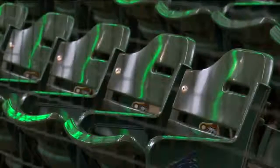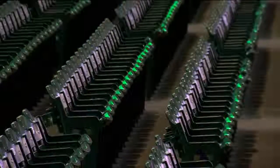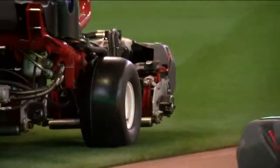A new feature this year is more netting behind home plate. Just an opportunity in doing this to protect more of our fans. And of course, that's to protect fans from flying bats and balls.